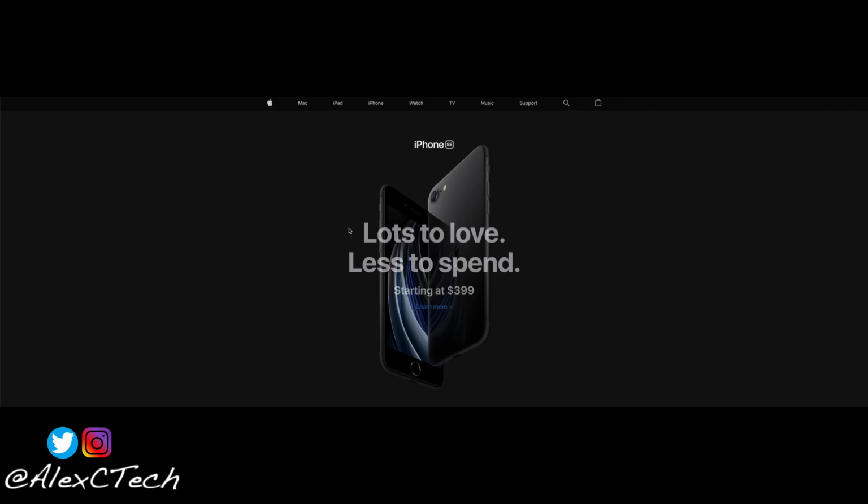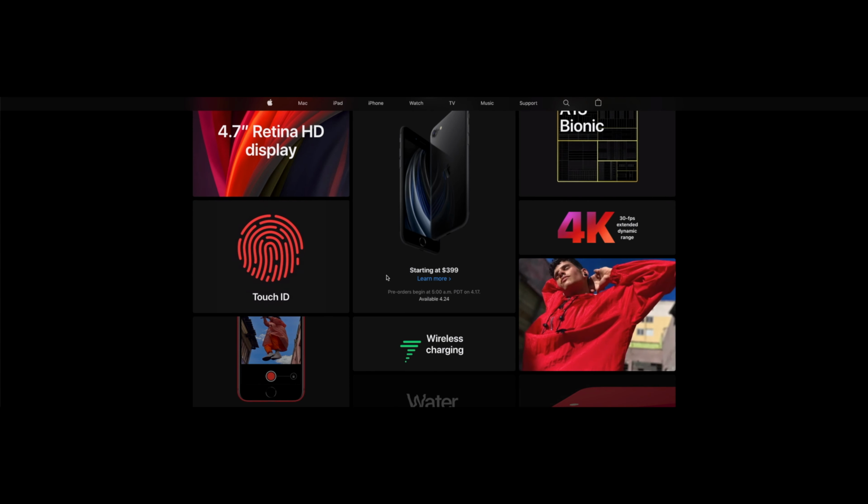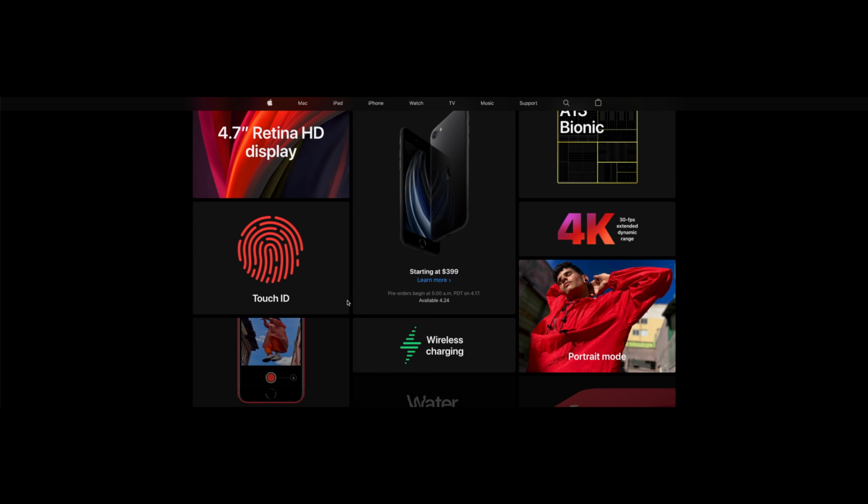So Apple just came out with the new iPhone SE starting at $399. So here we go. You got a 4.7-inch Retina HD display, Touch ID, $399. Pre-orders begin 5 a.m. Pacific Standard Time on the 17th of April, and it's available on the 24th of April.